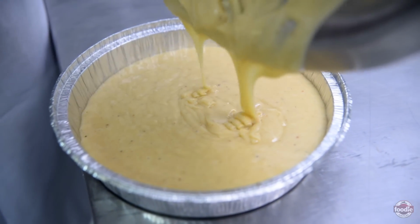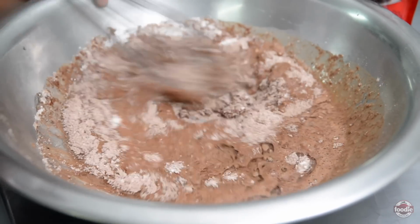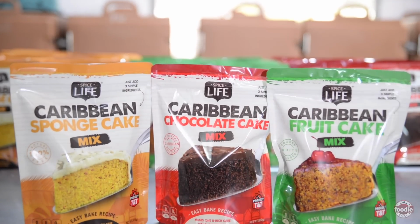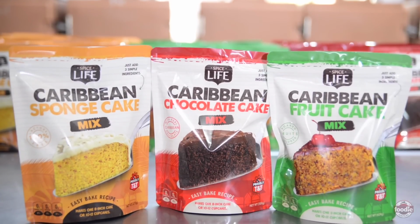The sponge cake and the chocolate is similar. Again, we have nice spices in all of them. And everything is sourced locally. That's what we do. It's not a large operation, so we have a little bit of machinery, and most of the packaging is really done by hand. Mixing and packaging, done by hand.